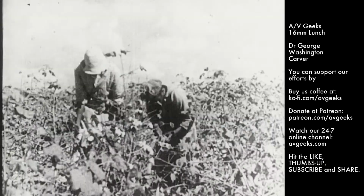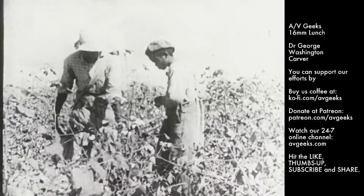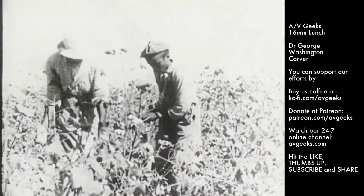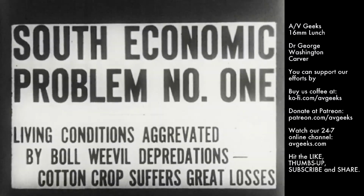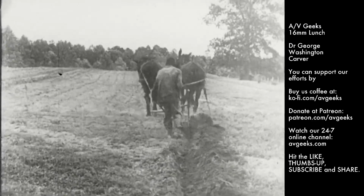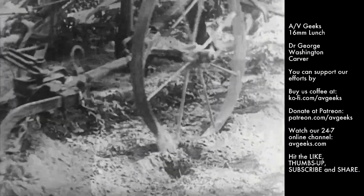These insects plant their eggs in the bolls of young cotton. The eggs hatch and the larvae feed on the soft tissues and buds of the cotton stalk. There was no known way to stop the weevil that would not also destroy the cotton. Here and there we could slow the weevil up by burning the affected plants, by planting earlier and wider rows. The wider rows would, of course, cut down cotton production.